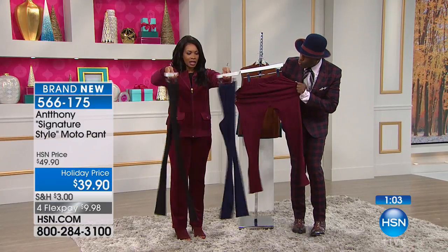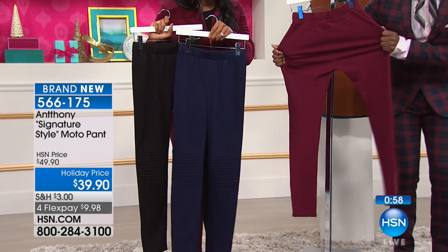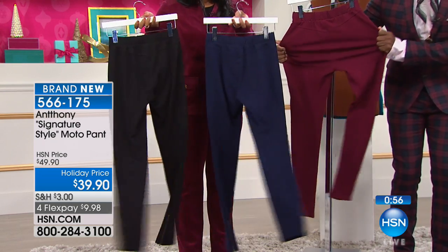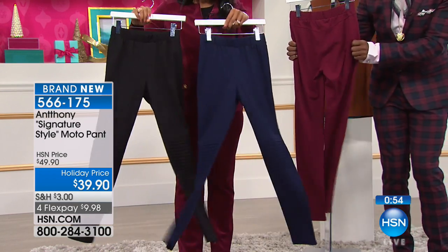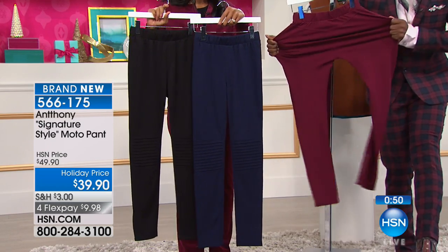And if you have curves, these love your curves. Look at this, girls. Oh my gosh. Look at that stretch. Did you see Tony earlier with his cheek shoes? He said, flex. Flex. Yes. Flex. You got it.